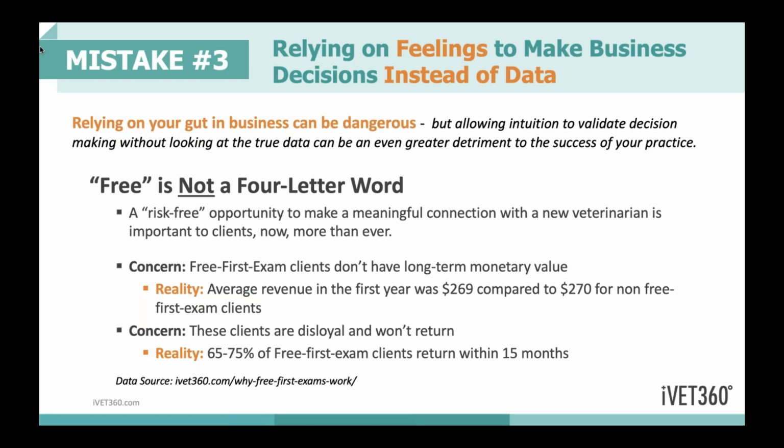The biggest example of this that we are huge advocates for is that free first exam new client offer. So free is not one of those scary 4-letter words. New clients, right? We hear it time and time again from practices that free first exam promotions are not worth it. They don't produce the type of quality clients that practices are looking for. But after doing some internal research at iVet360, we looked at over 100 hospitals running free first exam promotions, and we found out that the data told a little bit of a different story, right?